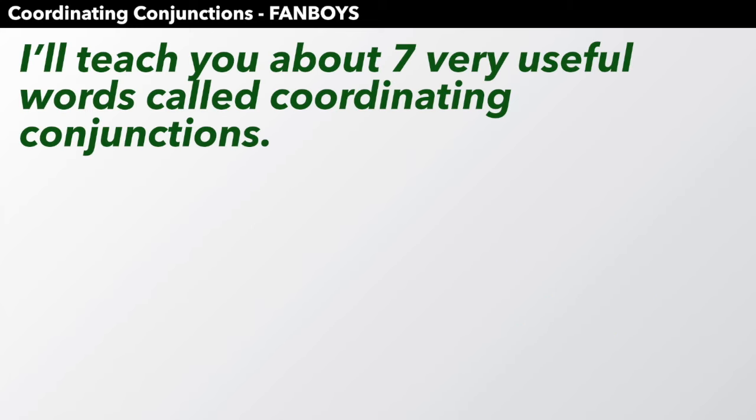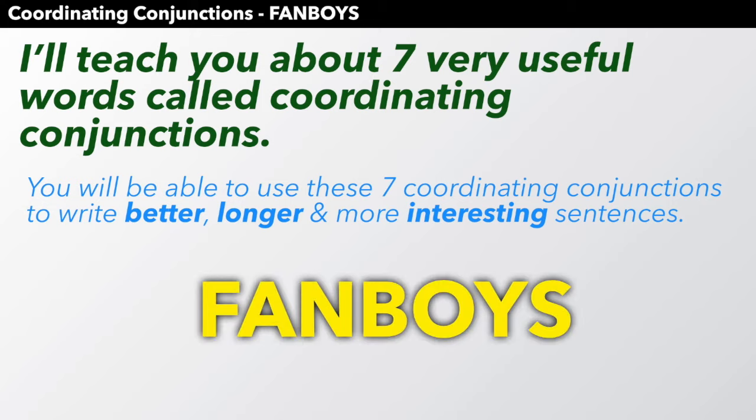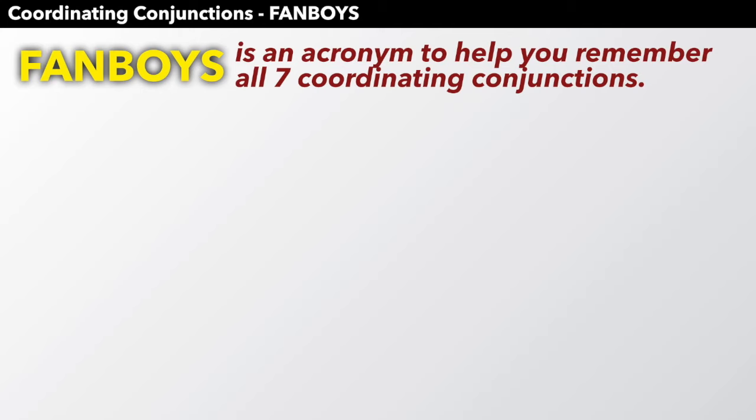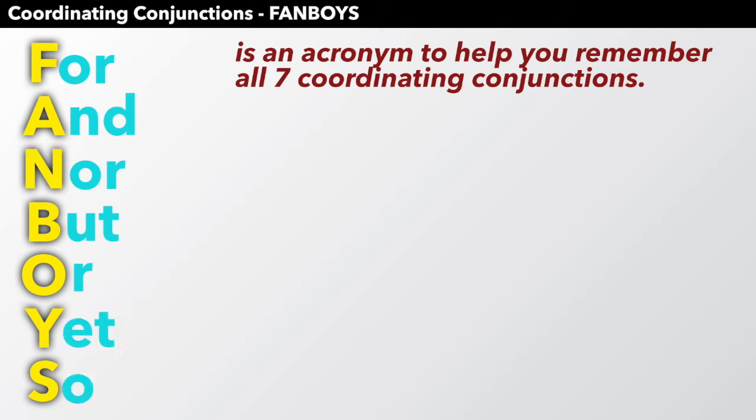I'll teach you about seven very useful words called coordinating conjunctions. It's a long, scary word, but it's not that hard. You will be able to use these seven coordinating conjunctions to write better, longer, and more interesting sentences. And you can remember these words with FANBOYS. FANBOYS is an acronym to help you remember all seven coordinating conjunctions. The F is for, and, nor, but, or, yet, and so. The word FANBOYS just helps you remember all seven.